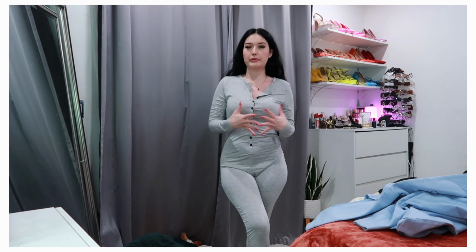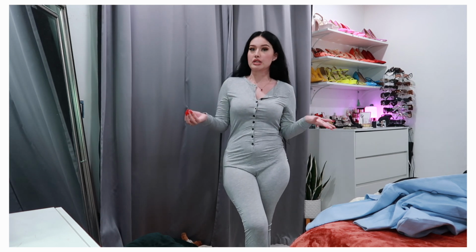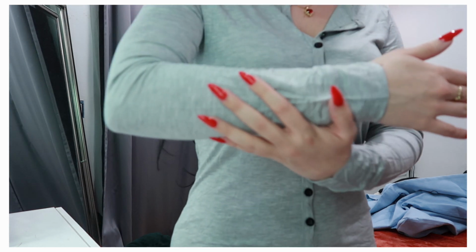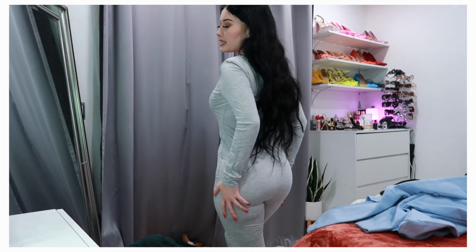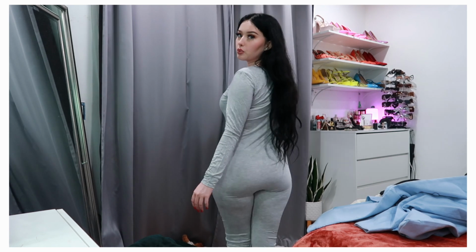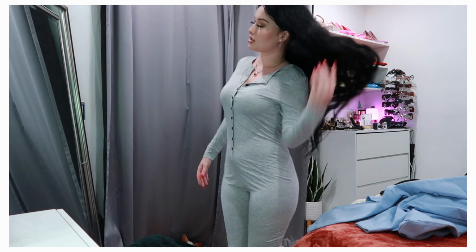But also if you're one of those people that get hot at night, I randomly get hot flashes, I don't know what's going on. I don't know if you guys can tell by this material, but the material is so light. It makes my butt look good. When you walk, it kind of jiggles, you know. Jiggle, jiggle, jiggle. This is what it looks like though. I love it. It's super cute.